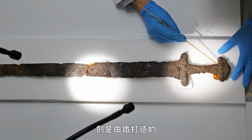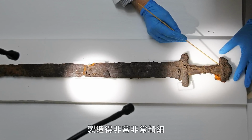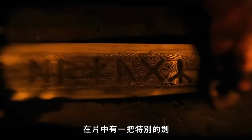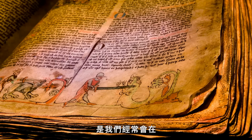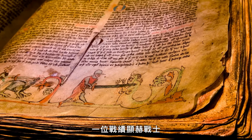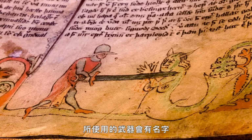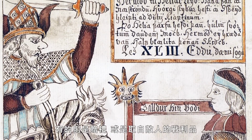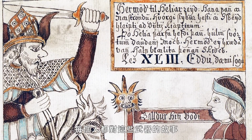The swords are made of iron, very, very carefully made, sometimes with edges of steel. They can be made with patterns in the blade. In the film is a special sword, and it's a sword with a name. And this idea of a named weapon is something that we find very often in the Icelandic sagas. A really illustrious warrior would have a sword with a name and a history. These are swords that are inherited or given as gifts or taken from fallen enemies, and everybody knew the story of these weapons.